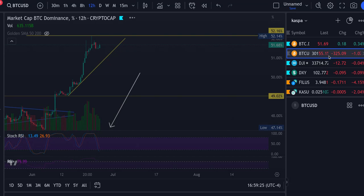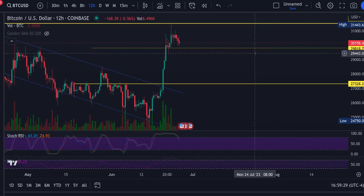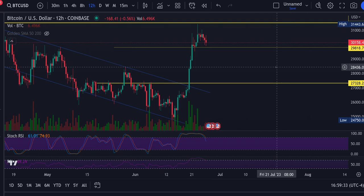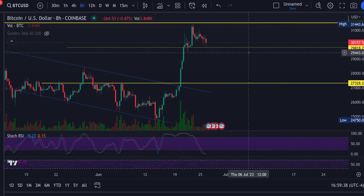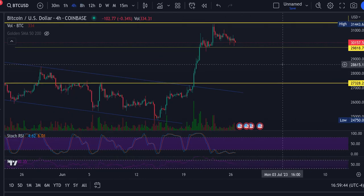All right, Bitcoin itself, this thing is showing a lot of strength too. If you go through it, the 12 hour RSI is bearish. It's at a 61 and a 74. But if you go down through it here, the 8 hour is on the floor, okay, and the 4 hour is on the floor. It's been down there for a while.